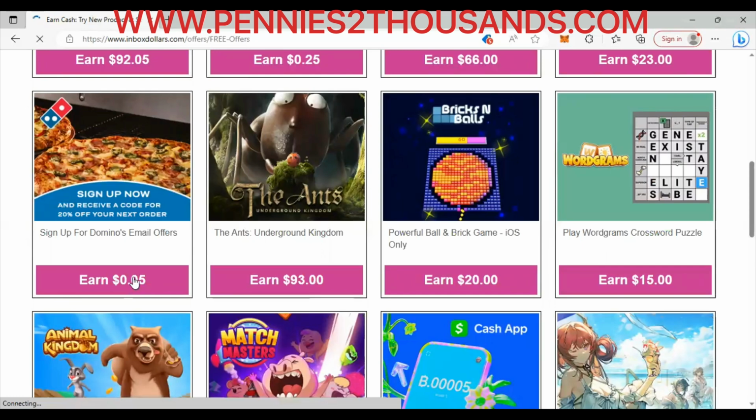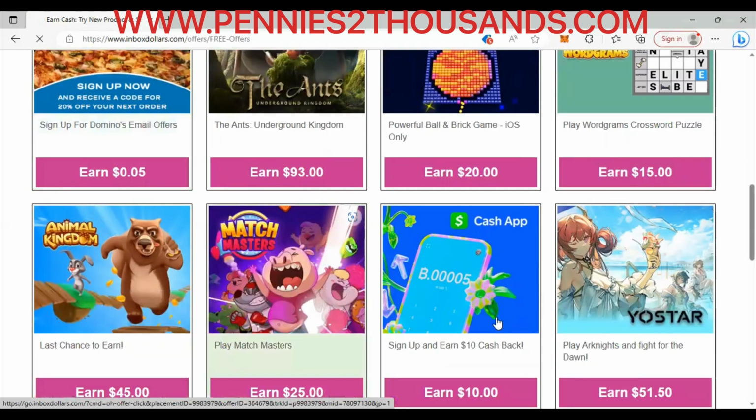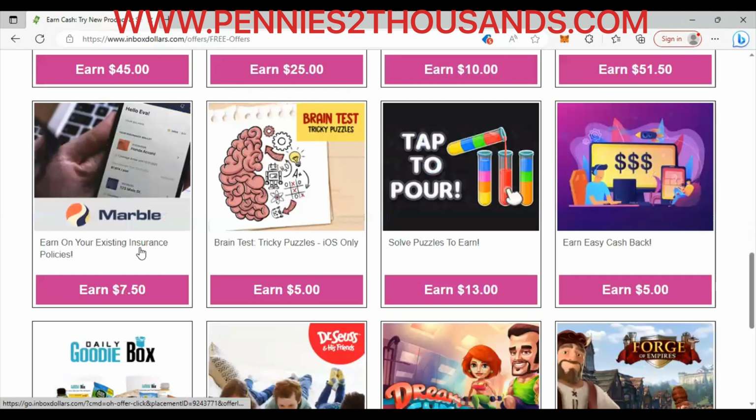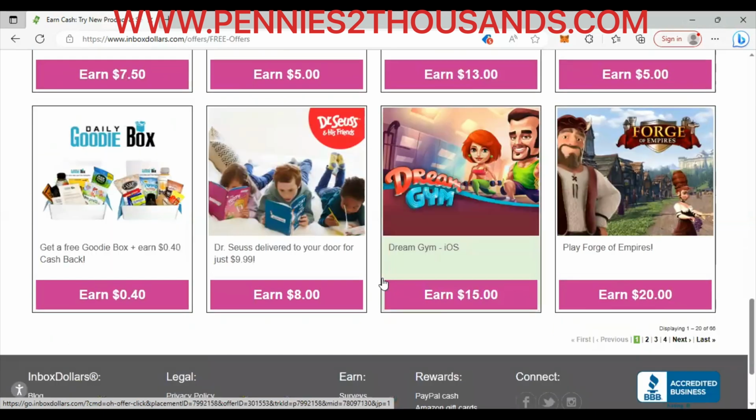All you're doing is basically submitting your email, not even a minute long to do, and it gives you 5 cents for doing that. There's a lot of the offers that I signed up for like that. Right here, sign up and earn $10 cash back. If you don't have Cash App, bam, you can get it right there, and you can get $10 in your Inboxdollars account. Right here, just playing different games, earn on your existing insurance policies. Right here, it's probably just you inputting information and doing stuff like that. I mean, these are high paying offers, but just find something that you feel you can complete.